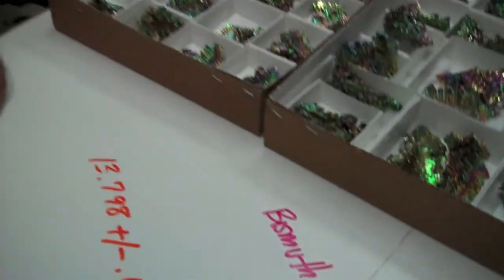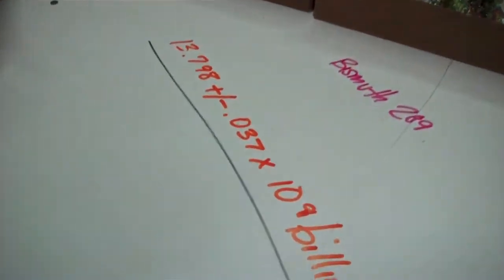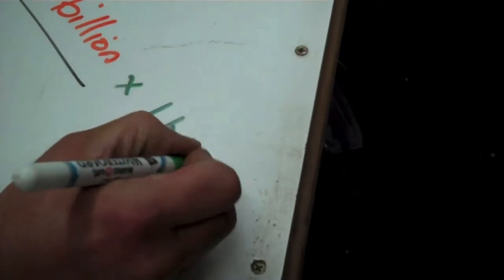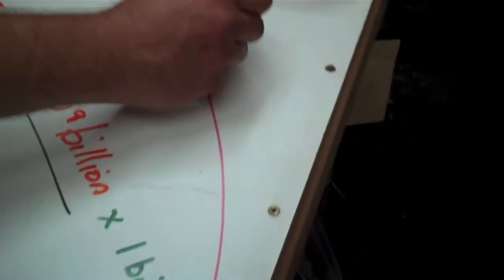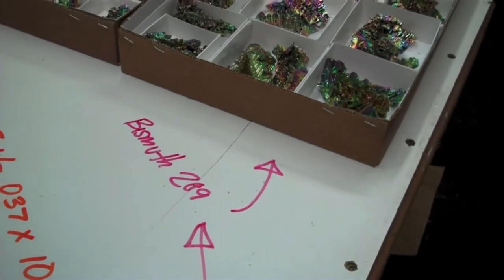So it's kind of been around a while, and at this point we can never get it exact, but the age of the universe is this. So, if we multiply that by 1 billion, then that's how old this stuff is. Holy. It's been there a while. Holy moly.